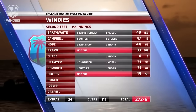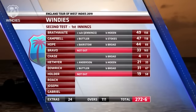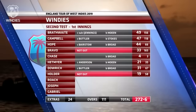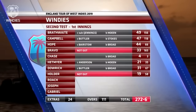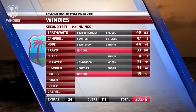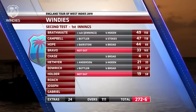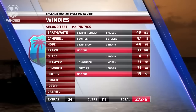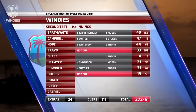A really tough day of Test match cricket ends with the West Indies well positioned on 272 for 6. You look at that batting card and think, well, a lot of guys got starts. Brathwaite faced a lot of deliveries for 49, 47 for Campbell, 44 for Hope, the most fluent of all the batsmen. Bravo, 33 not out off 165 deliveries, showed great character, as well as Shane Dowrich and Jason Holder, not out on 19.